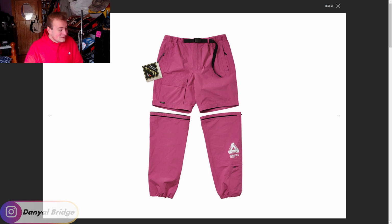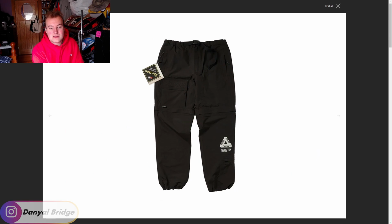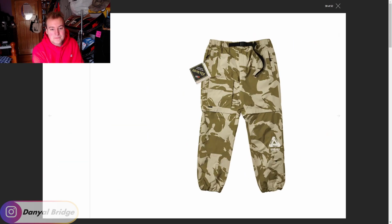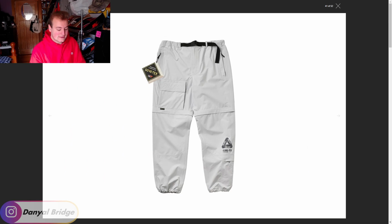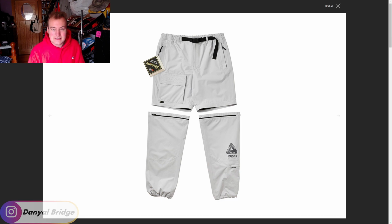But honestly, it's up to you. If you buy it, you can do what you want with them. They come in all the same colors that the jacket came in. So you're going to get pink, platinum, black, and camo. So we'll have a look at them all. Here's the black. Here's the camo. And last but not least, here is the platinum as well. Here's what the platinum looks like when you split it up. I'm not interested in any of these.